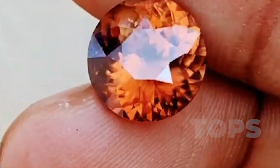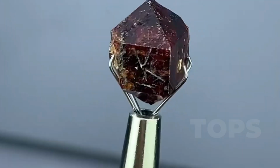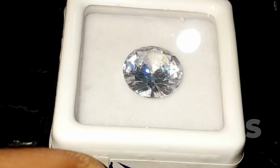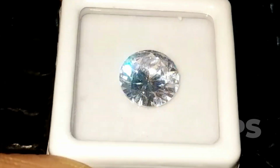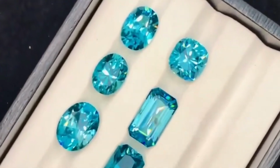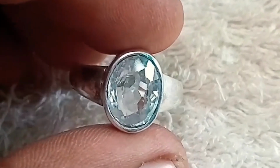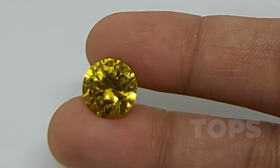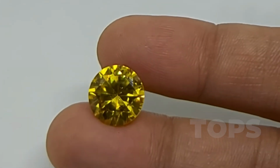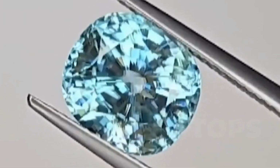But zircon's contribution doesn't stop at the past. It's increasingly being studied for technological applications due to its thermal stability, high refractive index up to 2.02, and optical transparency across a broad light spectrum from UV to infrared. These properties make zircon viable for infrared optics, high-performance ceramics, and thermal barrier coatings in aerospace and industrial systems.